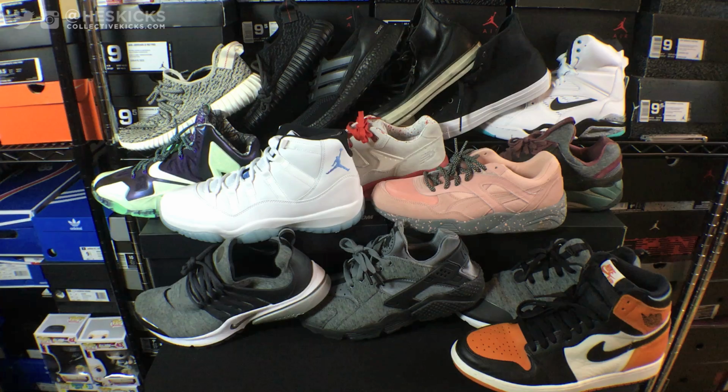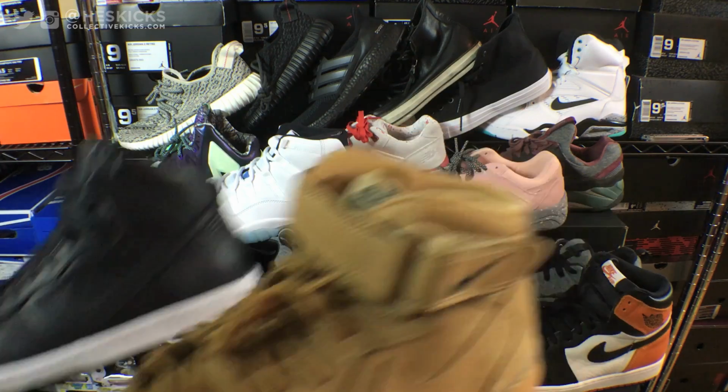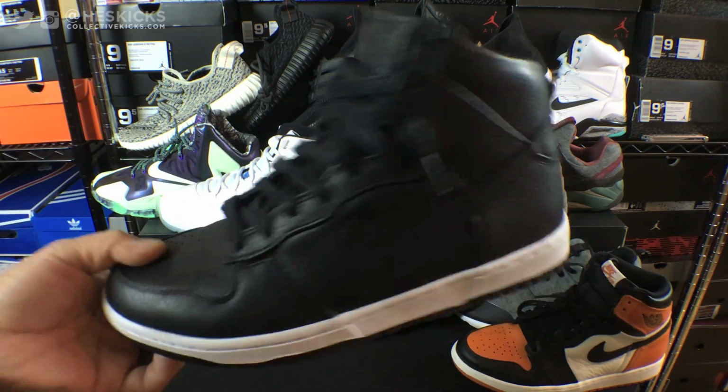And the number two spot goes to, it's kind of a combination again, the Air Force 1, definitely the Uptown, and then also the Nike Dunk.